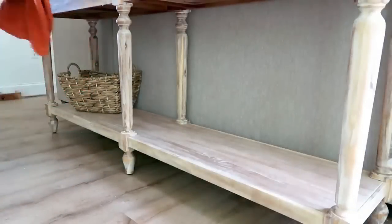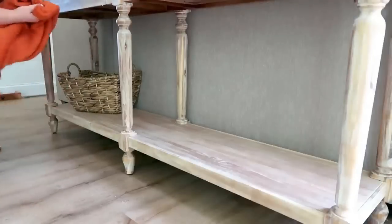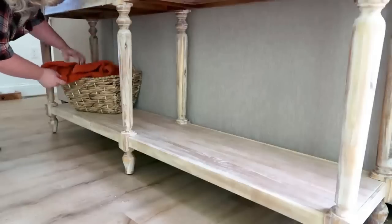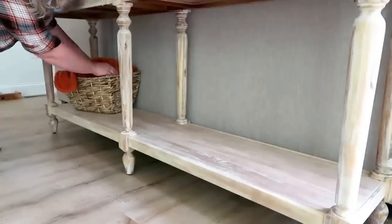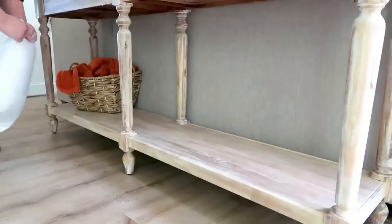I've got that basket there that my daughter's boyfriend's mom gave to me as a housewarming gift when we moved in. And I'm putting in this beautiful orange blanket that I purchased in the Target dollar section just to bring in some color and some coziness here. Love the color that it brings.